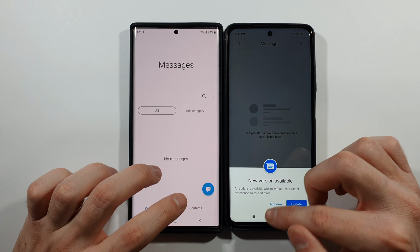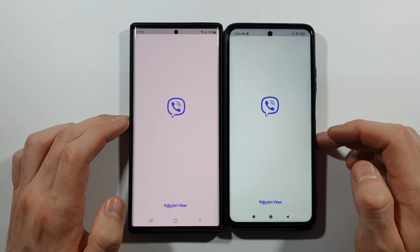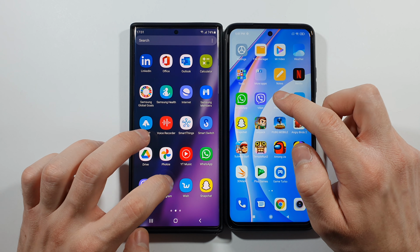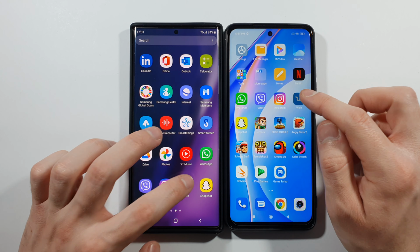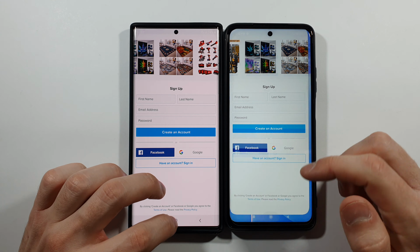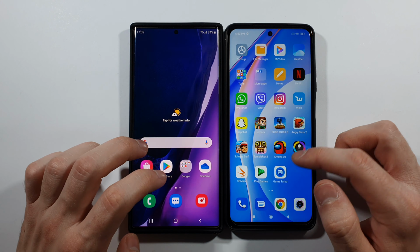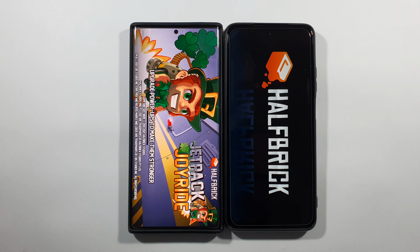Win that. Let's go with WhatsApp, not that bad. Xiaomi is close right now. Viber, again, close. Instagram, this was also close, but these are apps, they really need to be closed because they are not that hard to open, which there is a bigger difference here. Snapchat, close again. Let's go with the Jetpack Joyride, first game of this test.